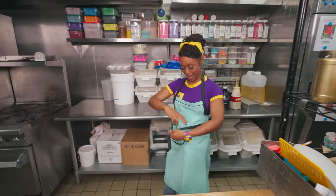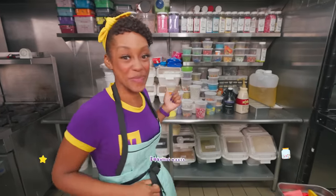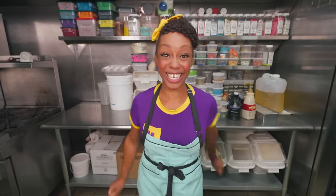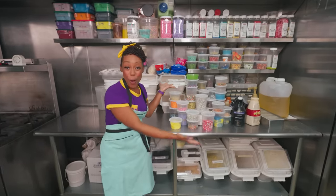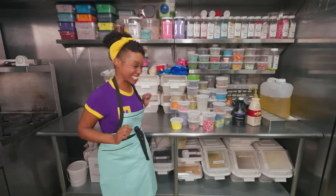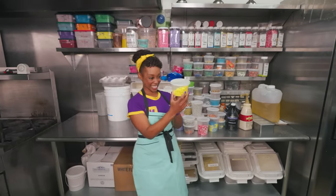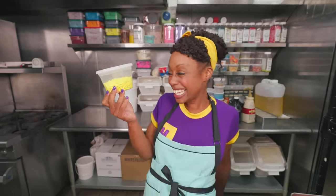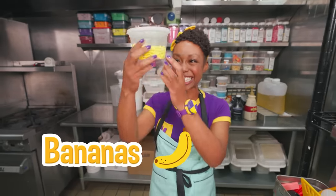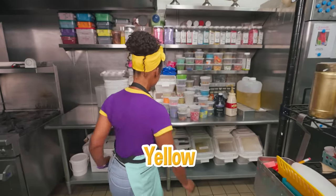First, let me tie my apron up. Check out all these embellishments. Embellishments are little details you can add to a cake. Whoa, and look, there are so many different types of colors and shapes. I'd like to put this on my cake. Do you know what these are? Yeah, bananas. They're yellow, just like one of my favorite colors.